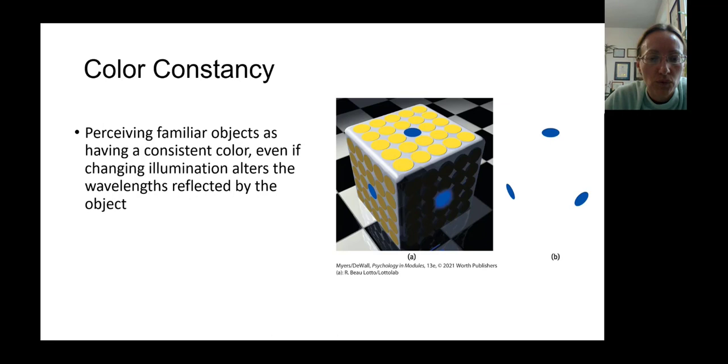We perceive objects as having a consistent color through different levels of illumination, okay? The different levels of general illumination can actually change the wavelength that's being reflected by the object, but we perceive it as having a constant color. So in this example here, all of those blue squares are actually the exact same blue, but because of changes in the illumination of the cube, this one's going to look kind of brighter to you. Because in real life, if these all were the same blue, this would be much darker if it was part of this side of the cube that is in the shade. But it's not, right? And the fact that it's not makes it look almost like a glowing kind of blue.